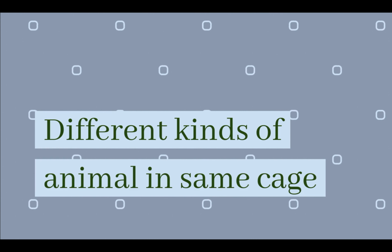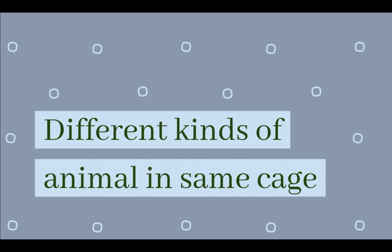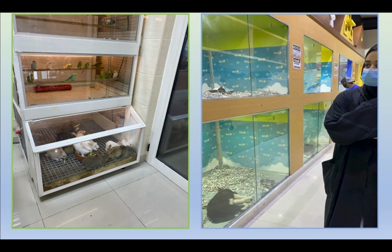Sometimes having different cages of animal breeds together is not a good idea. Cats and dogs, for instance. There should be proper space between cages and a dedicated shop for each kind of animal.